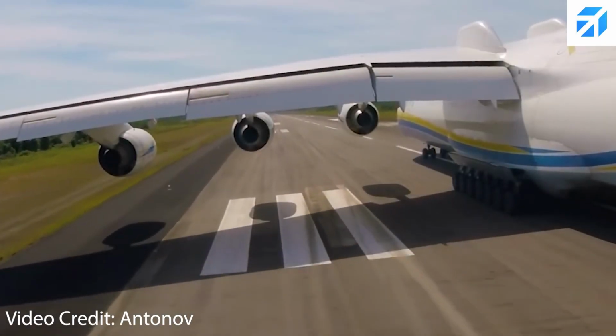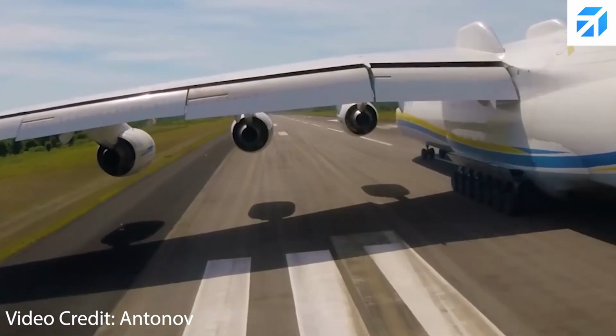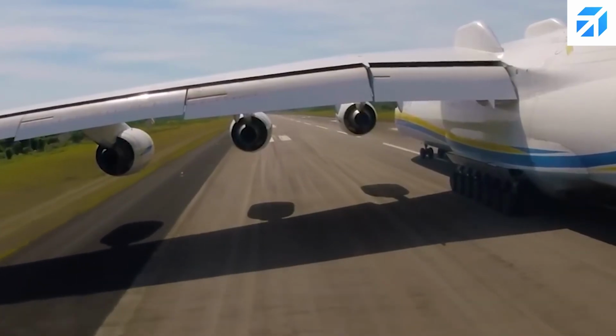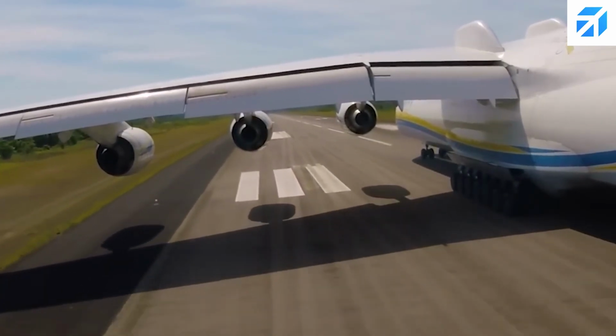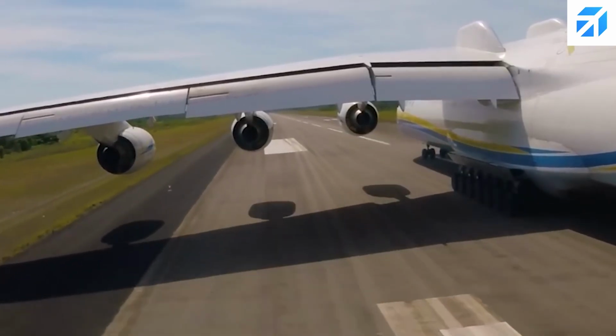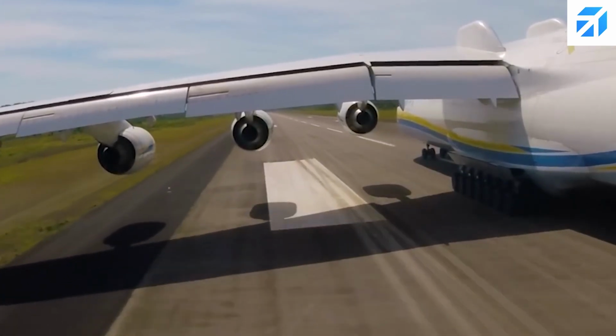The Antonov An-225 Mriya was an aircraft of sheer size and beauty. Its history has been vast and it has been a popular sight around the world. Let's take a look at this aircraft's history as well as what comes next.